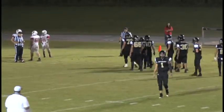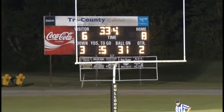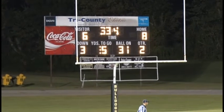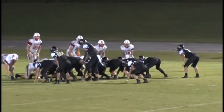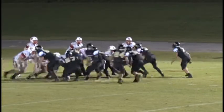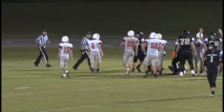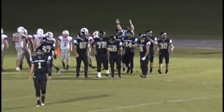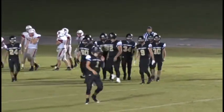33 seconds left, and Clay County calls timeout again with 33 seconds left, with the ball 1st and goal. Ogletree is the fullback. Markham takes the ball, snap up the middle, and he is, let's see, he was in the end zone. Looked like they may have held him up for a second, but Markham's second effort put him in the end zone.